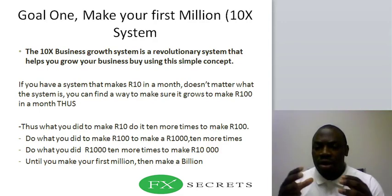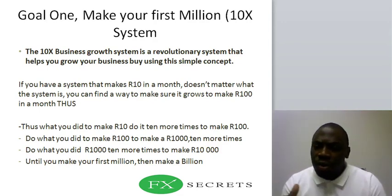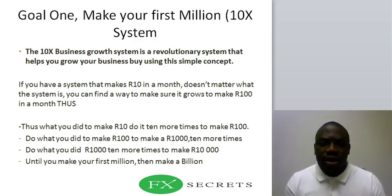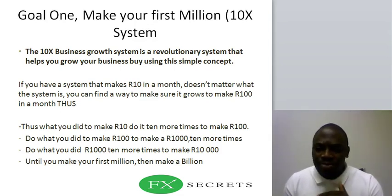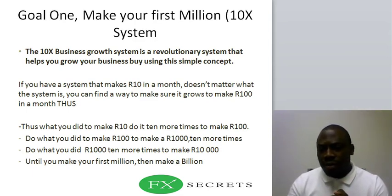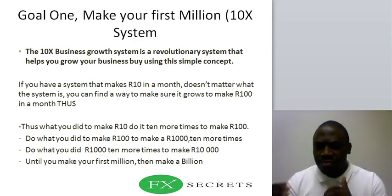Goal number one, how do you make your first million? How do you go to a point where you make your first million? That's the first goal that you need to reach. So let us go deeper and deal with this. Number one, you need to understand that making a first million is not something that you want to achieve quickly. If you want to reach a level of making your first million, you don't want to do it at once.